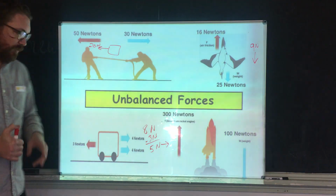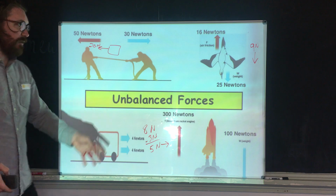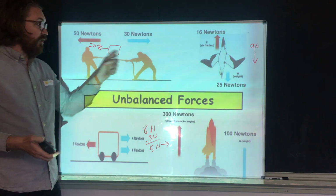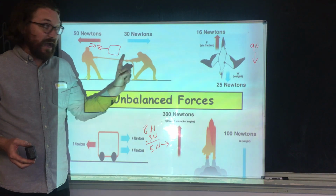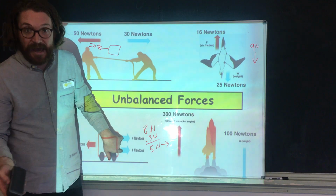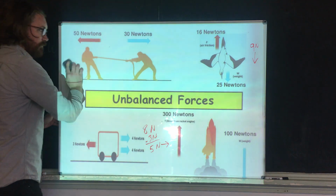It's very simple, okay? I don't think I wrote this down anywhere, but write this down, okay? If the forces are in opposite directions, you subtract. If the forces are in the same direction, you add them.